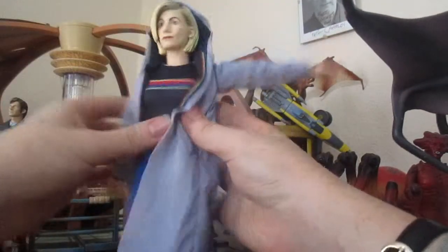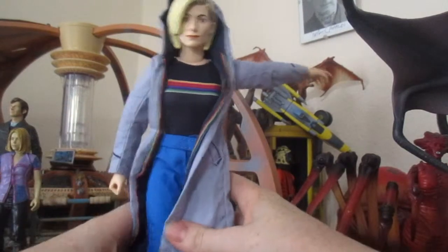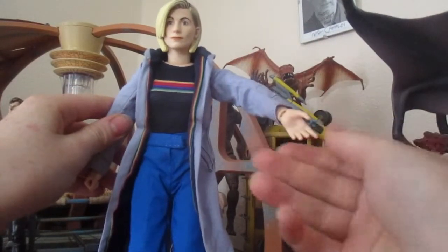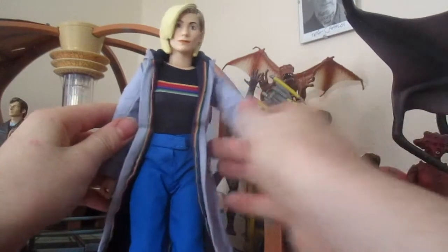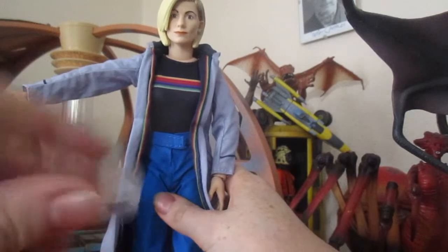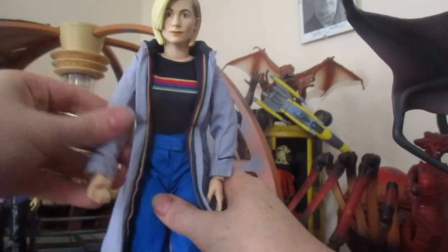She can also move it out like that too, if that's what interests you. Similar, it's in an open palm position, if that's interesting to you. She also has a hand for holding the sonic screwdriver, which I have here. We'll get to that in a minute.